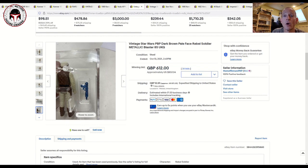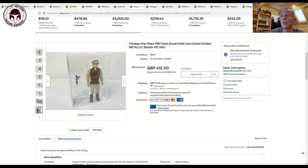Just that blaster alone can sell for $300 or $400 right now. It's very, very desirable to find that one, because it was only painted that way in the Spanish PBP factory. Combined with the fact that it's with a very desirable dark brown Hoth Rebel Soldier, and it was a UKG 85 grade, this price actually came in lower than where I've seen them sell. This one sold for 612 pounds or 837 US dollars.